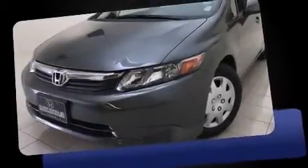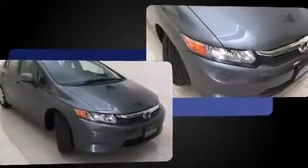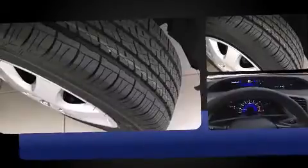Treat yourself to a test drive in the 2012 Honda Civic. This four-door, five-passenger sedan just recently passed the 30,000 mile mark. It features an automatic transmission, front-wheel drive, and a 1.8-liter four-cylinder engine.